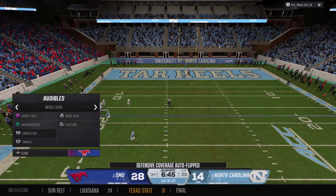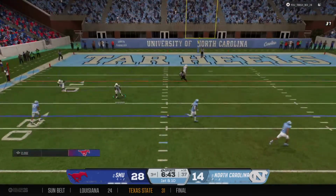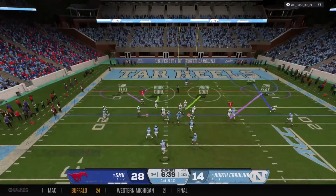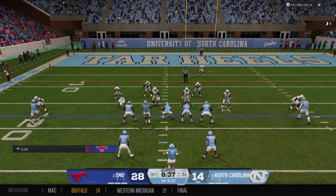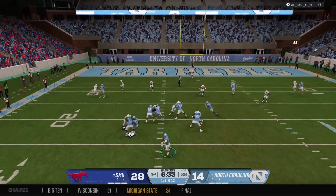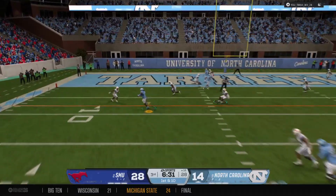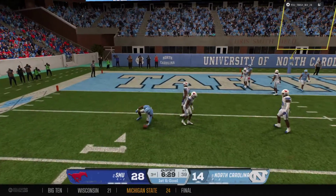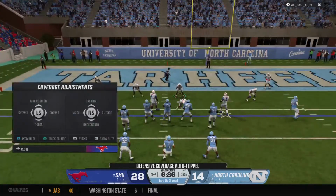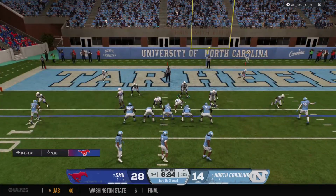There's no time to sit there and talk to each other as a defense. You give up a big gain for a 1st down, and already you've got to get lined up, because here comes the ball again. Here comes a throw from the red zone. Tries to get it to the running back. Here's a target, and it's complete. Moves the football to the 6-yard line. 1st down and goal.